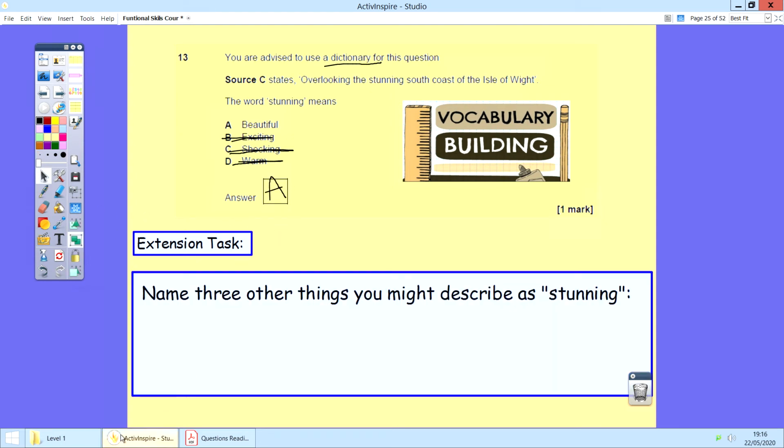Right, so your extension task then. Name three other things you might describe as stunning. I might put Ellis Genge, Ben Youngs and Guy Thompson, but you can put whatever you want. So you might say, I don't know, the Roaches, or whatever. Name three other things that you find stunning. Keep it clean, please. Thank you.